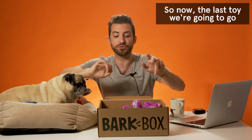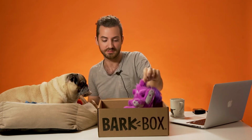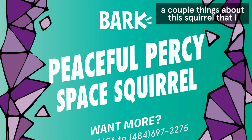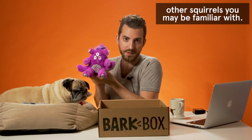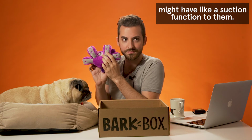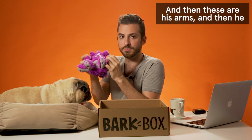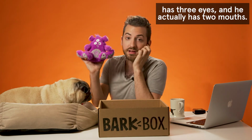So now, the last toy we're gonna go through, and this is one that I'm a little horrified of, is Gadzooks! Here's the space squirrel, and there's a couple things about this squirrel that I wanna point out that's different from other squirrels you may be familiar with. He's got four legs, which looks like they might have like a suction function to them. And then these are his arms. And then he has three eyes, and he actually has two mouths.